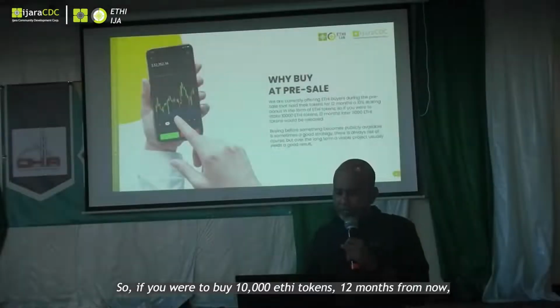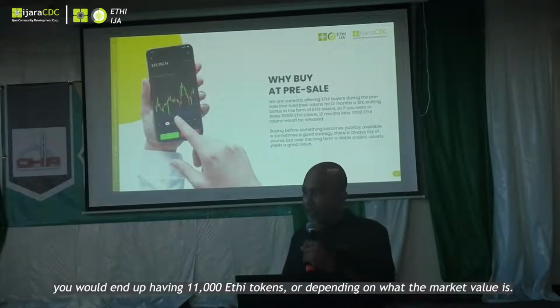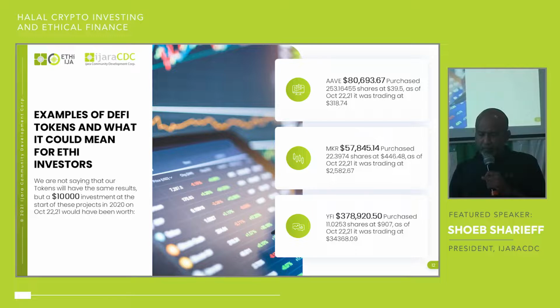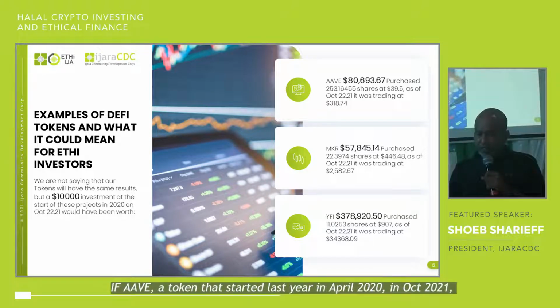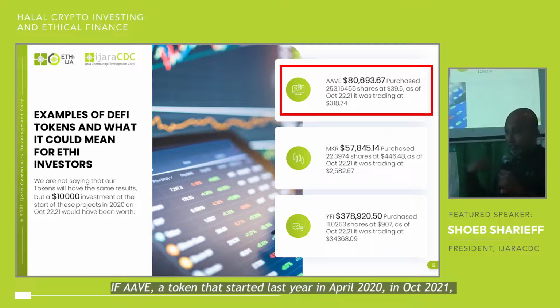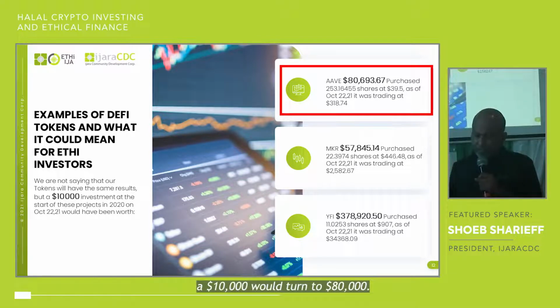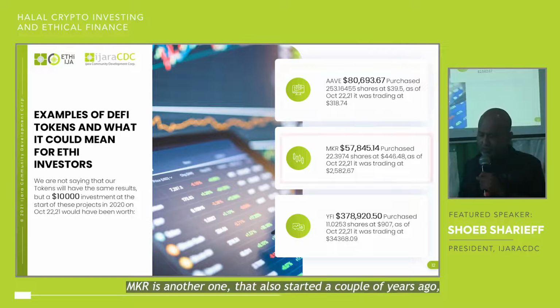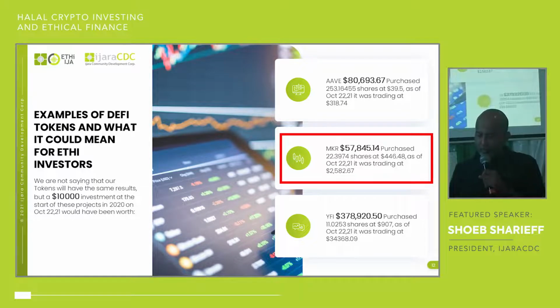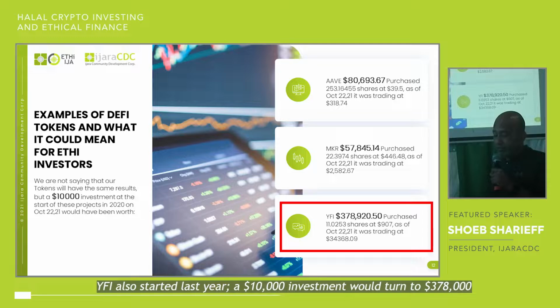So if you were to buy 10,000 ETHI tokens, 12 months from now you would end up having 11,000 tokens, or whatever the market value is. That's why people buy these things at pre-sale. Okay. So here's a few examples. AAVE, which is a token that started last year in April of 2020, in October of 2021, a $10,000 investment would have turned into $80,000. Maker is another one that also started a couple years ago. $10,000 last year in April would have been $57,000 today in October. YFI started also last year, a $10,000 investment would have turned into $378,000.